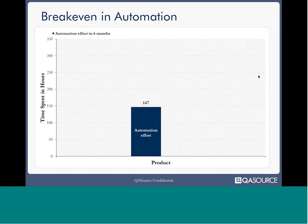For this particular feature, we estimated it would take us about 147 hours to automate. And great, that's our cost. Well, then what are we going to save? Well, we're going to save about 115 hours of manual effort. That doesn't sound like a great investment. You spend 147 hours to save 115 hours.